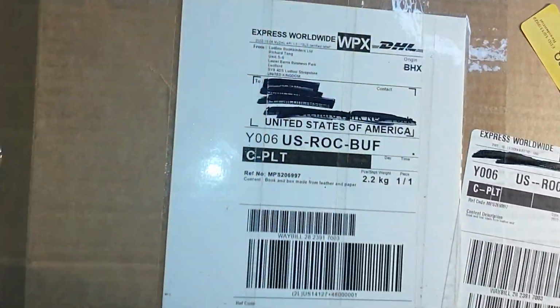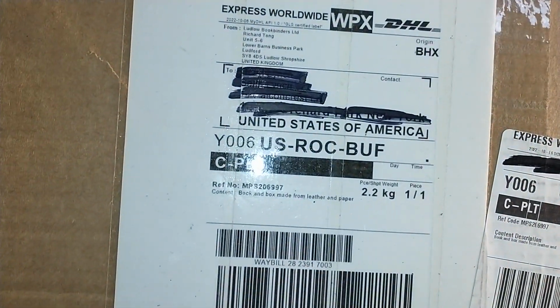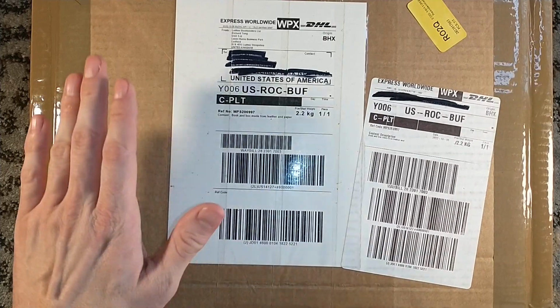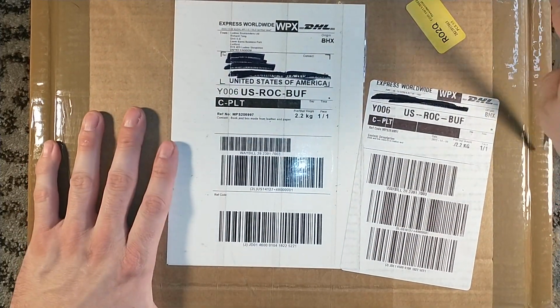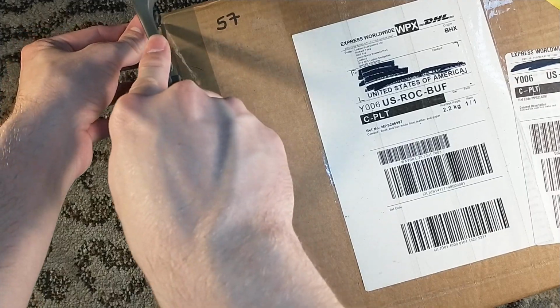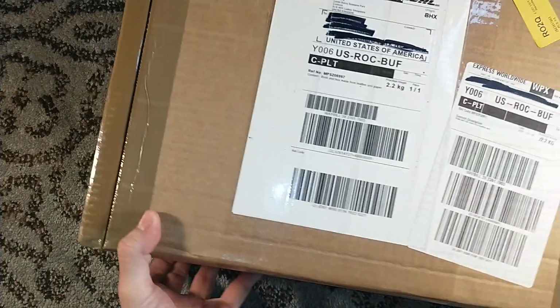If you can read the box, this box contains a book and box made from leather and paper. This, my friends, is The Picture of Dorian Gray by Oscar Wilde, as published by Lyra's Books. The first title in their Lyra's Classics lineup.